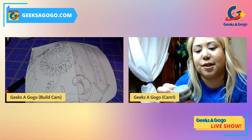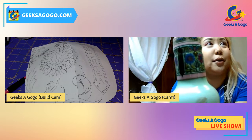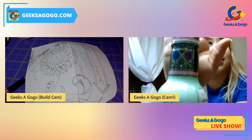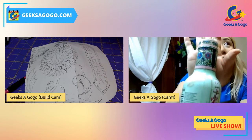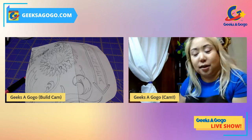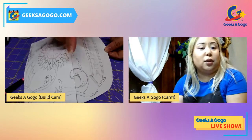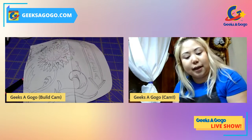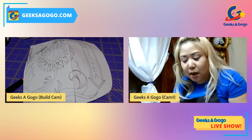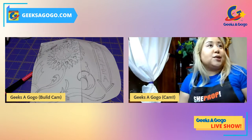Now let me remove this masking tape. But yeah, I pretty much bought this bottle for that particular reason, just to see the design. If I move it far away, you can kind of see it. But yeah, the two flowers, so there's going to be another one on the other side. One's pink and then one's blue. But everything else is the exact same color. I'm really proud of how this turned out.